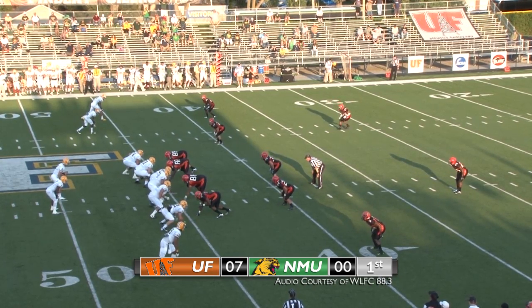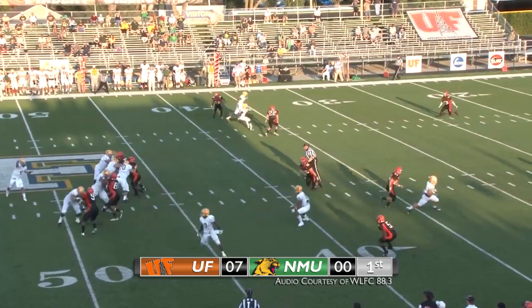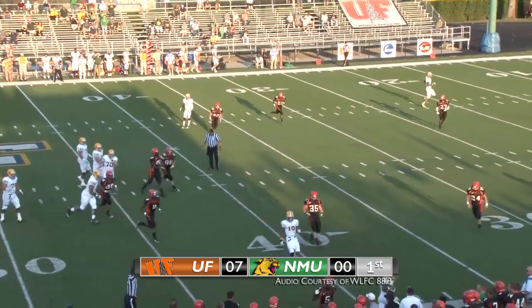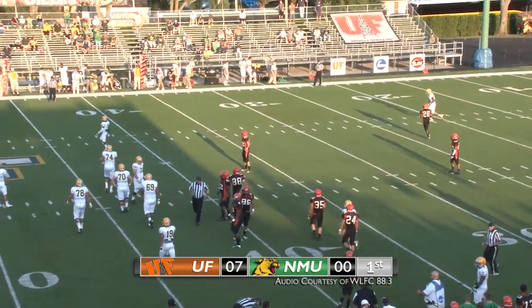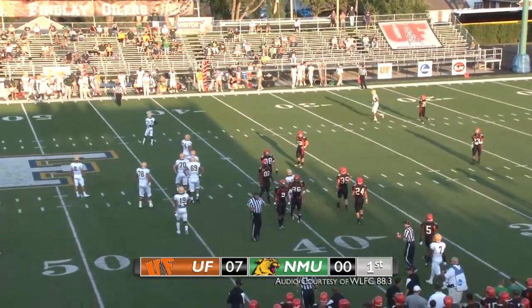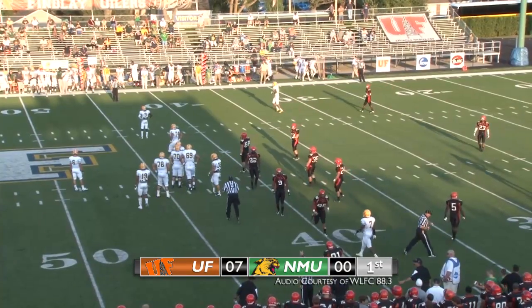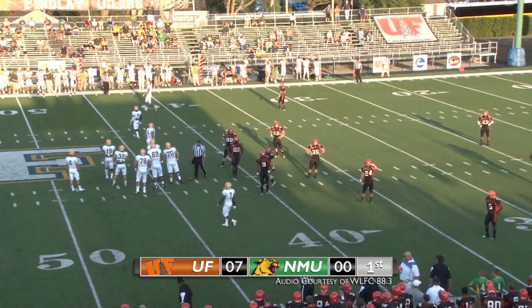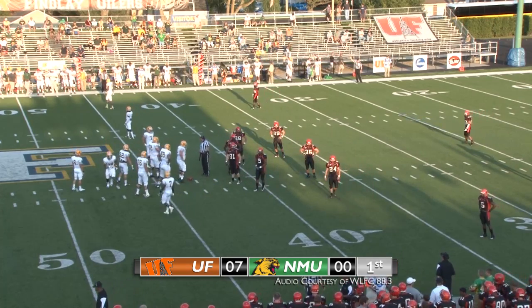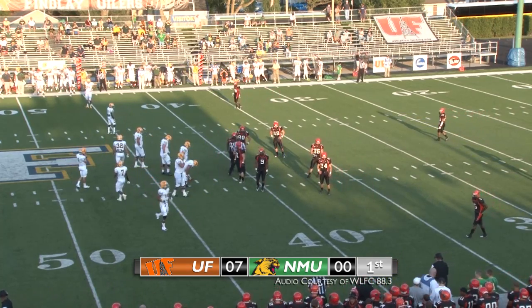2 to the top, 1 to the near side. Back, Morley looks, throws, floats it out here in the flat to Prince Young for a short gain as he runs out of bounds. Seen a lot of controlled throws here from Northern Michigan. When you've got a redshirt freshman quarterback, you don't want to take a lot of chances early, but really doing a nice job of managing the game. He's looked good throwing the football. Yeah, try to give him some confidence, get him some throws he can make.